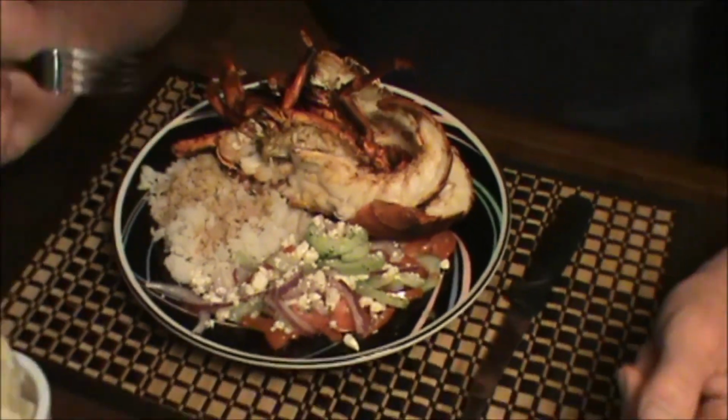Romanian salad, rice, lobster, fresh out of the ocean. Bon appetit. Doesn't get much better than that.